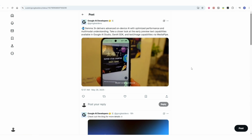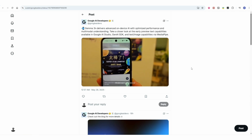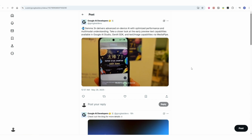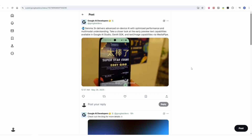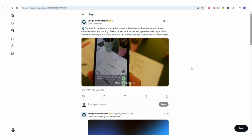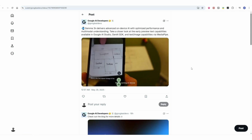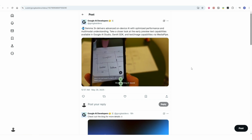Another smart trick Gemma 3N uses is called conditional parameter loading. Don't worry, it's actually simple. Think of it like customizing your pizza order. If your app doesn't need audio processing or visual analysis, you just don't load those things. You only bring in the parts of the model your app actually needs, which saves memory and makes things faster.